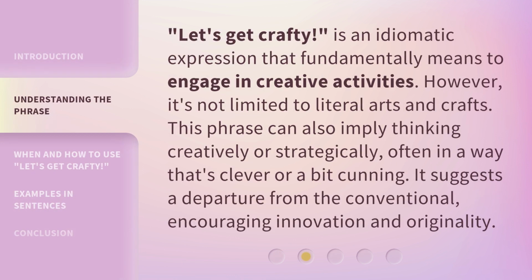Let's get crafty is an idiomatic expression that fundamentally means to engage in creative activities. However, it's not limited to literal arts and crafts. This phrase can also imply thinking creatively or strategically, often in a way that's clever or a bit cunning. It suggests a departure from the conventional, encouraging innovation and originality.